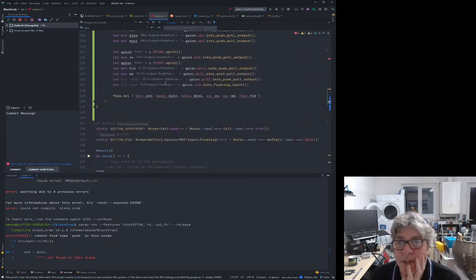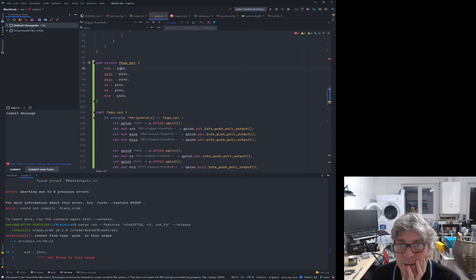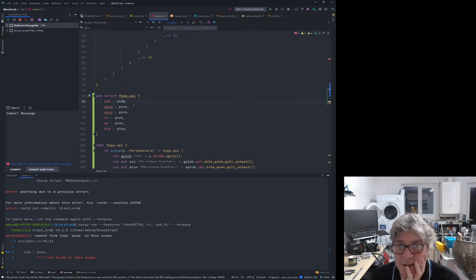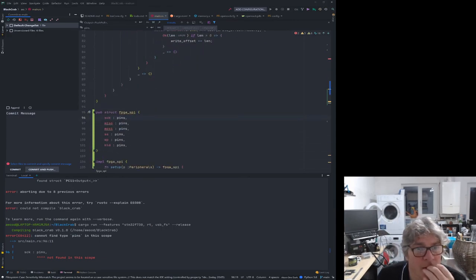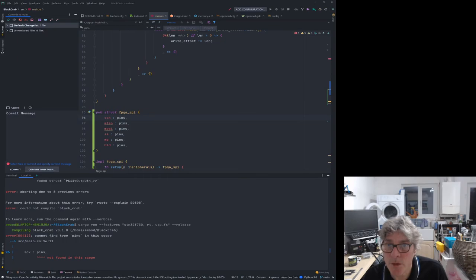It can't find pins, so why isn't it telling me that here? It should be complaining here that it can't see pins, but it's not. Where do pins come from? Pins come from... Prelude, maybe? Let's have a look. Prelude.